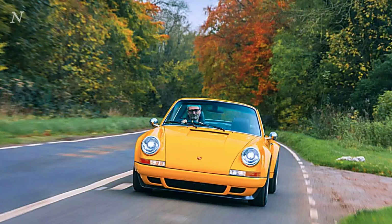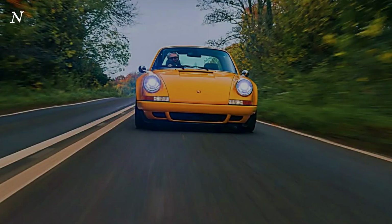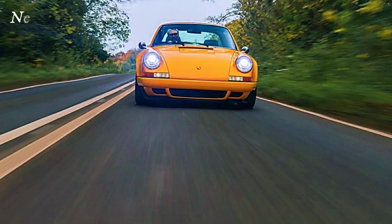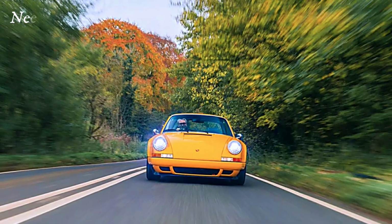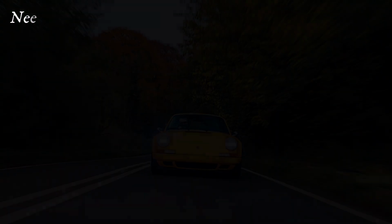Restomod culture continues to thrive, and Theon Design's latest creation is a testament to the art of blending classic charm with cutting-edge engineering. Their newest project, a Targa-based Porsche 911, has taken the world by storm with its refined aesthetics and mechanical prowess, redefining the 911 experience.